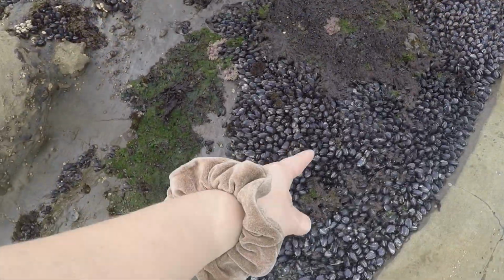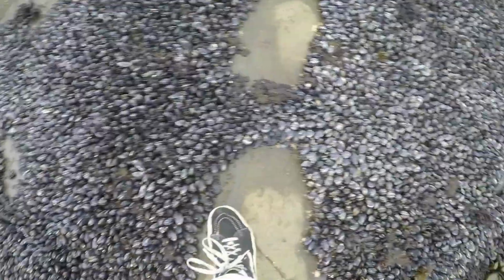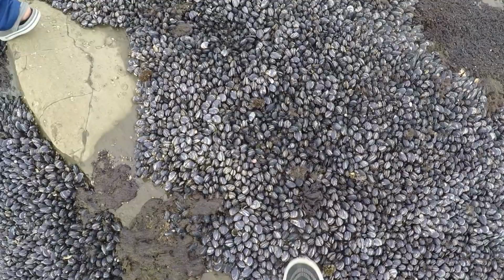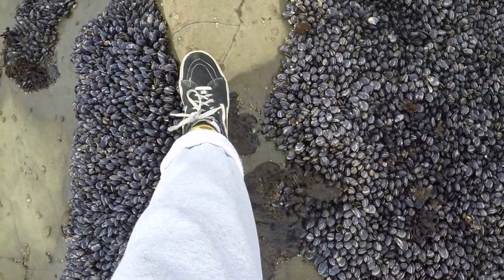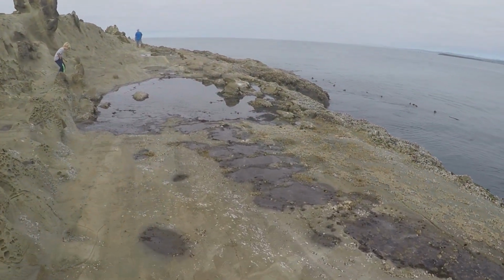And all these right here, these are all mussels. There are so many. Oh my goodness. You can eat these guys. I've never had a mussel. We're really far from where we were at shore, and we're going to walk to the end of Oregon.